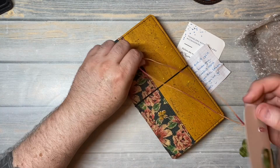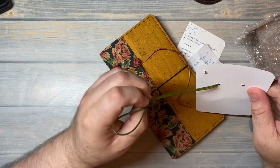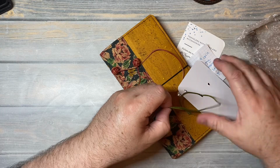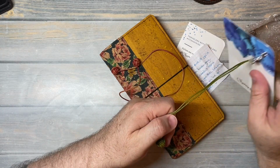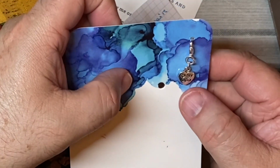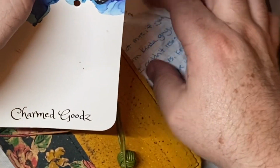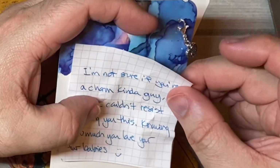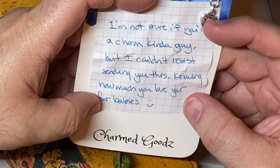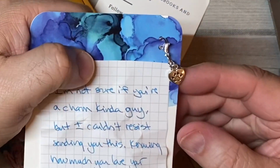Wait, she's very smart. She tied them so they don't fall out. I was like, why can't I get this? Oh, it's tied. That's why I can't get this. Oh, and they're leather. It is leather, like a leather cording. I have no idea how they make that stuff, but it's incredibly durable. Oh, and she even included a little charm. It says, "Heart my dog." And it says, "I'm not sure if you're a charm kind of guy, but I couldn't resist sending you this, knowing how much you love your fur babies." Oh, that's so sweet. And there's a paw print on the back.